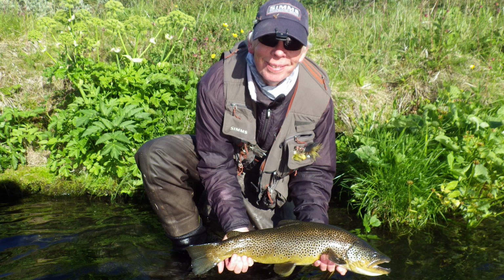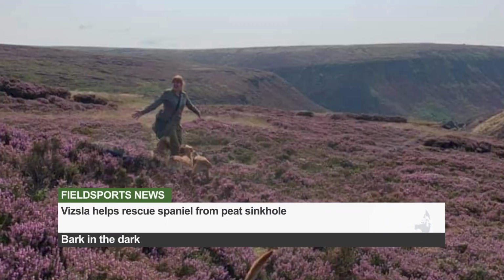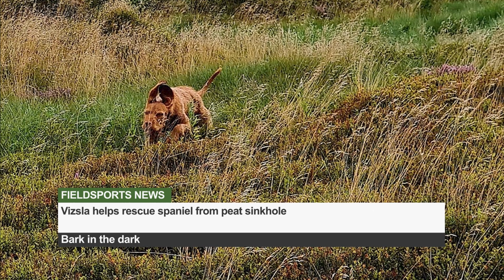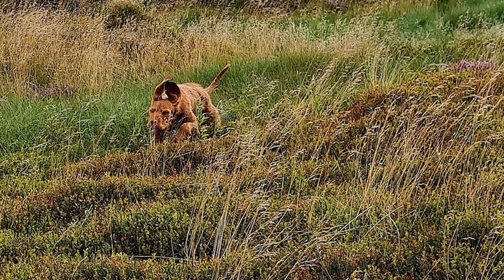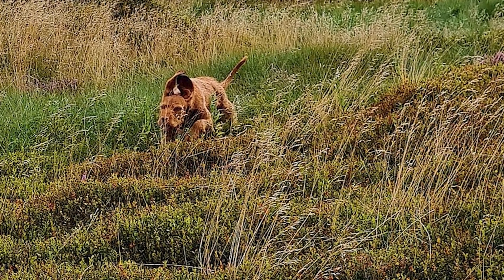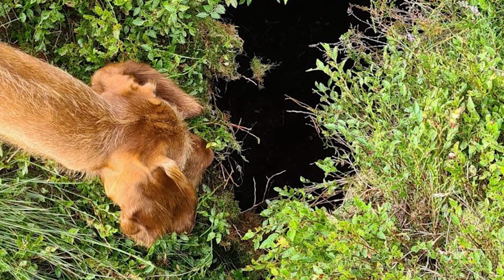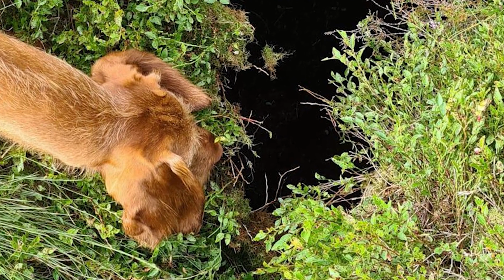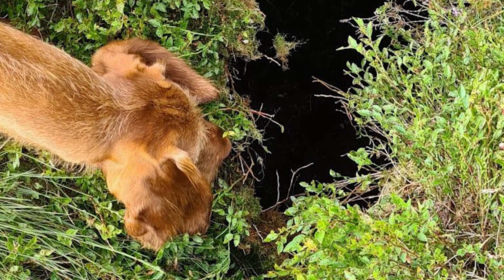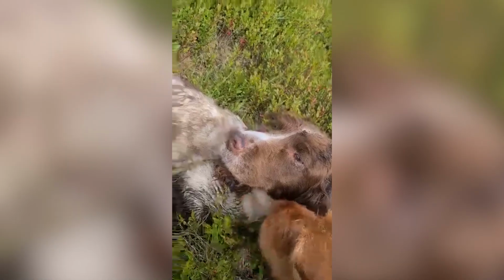And finally, a missing dog story with a happy ending. Claire Crowther was distraught when her spaniel Meg disappeared in the Peak District. Extensive searches of Saddleworth Moor revealed no clues as to where the dog had gone. The mountain rescue team joined the hunt but came up empty-handed. Claire, who is a farmer, gamekeeper and dog handler, made one more search with the help of her wire-haired Vizsla Dash. The dog was drawn into a deep peat sinkhole and started barking in it. Claire heard an answering bark and was able to pull out Meg.